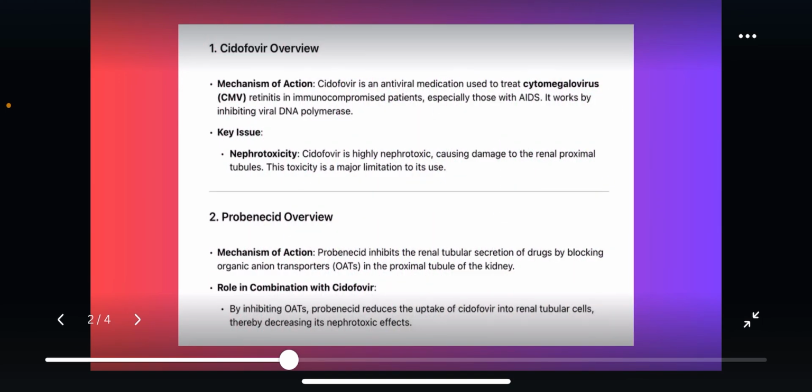Guys, today we're going to talk about Cidofovir and Probenecid and why they are given together in a combination therapy. Just a little overview about Cidofovir. Cidofovir is an antiviral medication used to treat cytomegalovirus CMV retinitis in immunocompromised patients, especially those with AIDS. It works by inhibiting viral DNA polymerase.